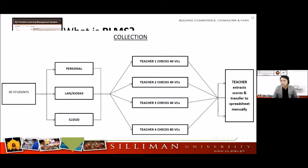Yun nga lang, yung issue namin is the students will fall in line na naman kasi nga dalawang computer lang yung na-donate. But practically, pwede talaga siyang i-coordinate with the barangay kung saan situated. Yun nga lang, we have to profile, of course, the location of our student. Okay? So then the teacher checks 40 VCs, no? Teacher 2 will also check 40 VCs.